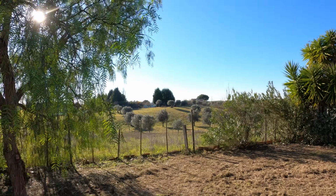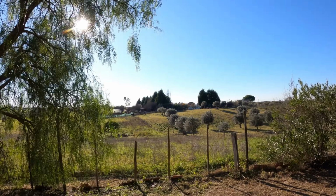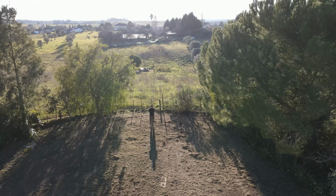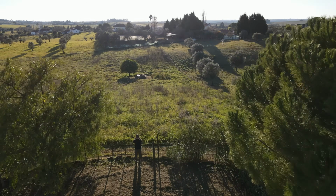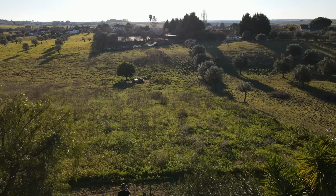And then if we carry on walking in this direction, this is the view of part of that 2 hectares that you guys own. And it just stretches down here. So it would be a really nice area. You've got all these beautiful big fields over here, and then you've got a nice pool area.